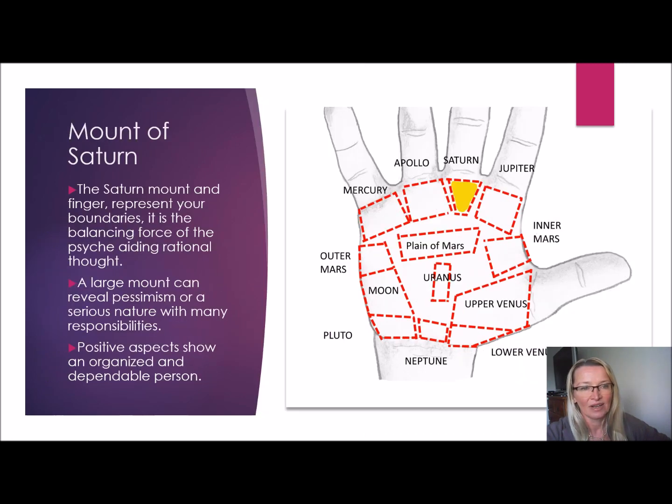Next. We are talking about that Saturn that we mentioned before. So the Saturn mount and the finger represent your boundaries. It's in the middle of the hand. It is the balancing force of the psyche, which aids rational thought. So negative aspects to Saturn can reveal pessimism or overly serious nature and things such as depression, etc. So negative aspects of Saturn are slightly different to all the other mounts. It's actually ideal to have a fairly flat mount of Saturn because the Saturn has some negative qualities to it in all the seriousness and responsibilities.